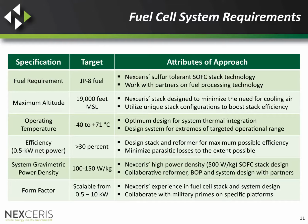Finally, the last requirement was form factor, in which we had to have a path to scale the system from 500 watts to 10 kilowatts. To meet this need, we leveraged our experience with stack and system design, along with our various larger scale stack platforms, which leverage the same core design features. This provides a path to easily applying the key learnings from the 500 watt system to a 10 kilowatt system, just by looking at the design features that are similar. Ultimately, this does require collaboration with military primes, who are the platform owners who would ultimately field these systems.